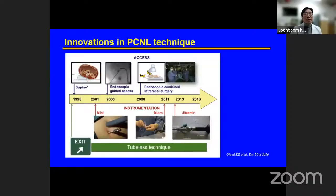This picture represents the development of PNL. According to the development of instruments, PNL technique shows real innovation over these 2 decades. ECIRS technique was first introduced in 2008.